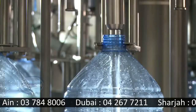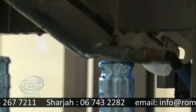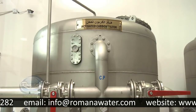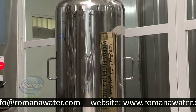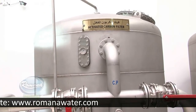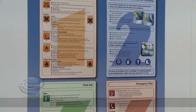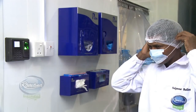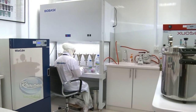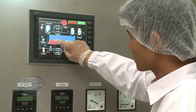5. A volumetric filler. Filling nozzles do not touch bottle mouth, preventing contamination of bottles. 6. Unique capper. Cap rinsing with ozonized water and ultraviolet sterilizer for caps. 7. Steam sterilization for activated carbon filter and 0.2 micron filter. 8. Complete water treatment line, including multimedia filter vessel, activated carbon filter, and RO vessels made up of stainless steel 316L grade. 9. HACCP and ISO 22000-2005 food safety management system for plants. 10. An advanced in-house laboratory equipped with latest testing equipment. 11. Teams of experienced staff comprising microbiologists, chemists, biotechnologists and technicians.